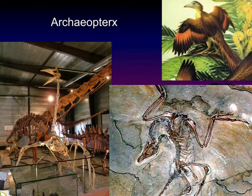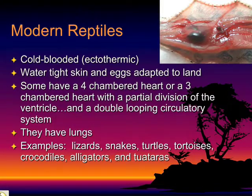So here we have pictures of what the Archaeopteryx look like after replicas being made from their fossils. Now moving on to modern reptiles. So modern reptiles, still cold-blooded, so ectothermic, watertight skin and eggs adapted to land.